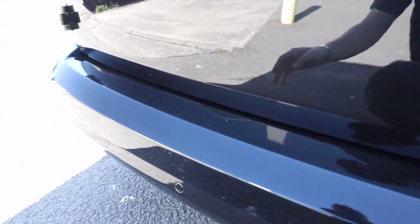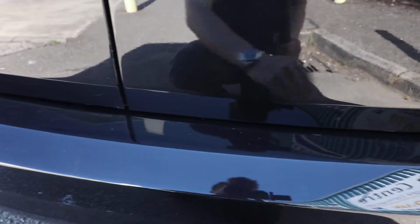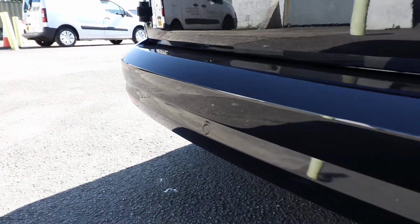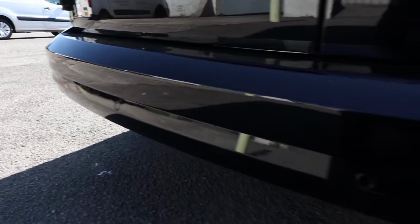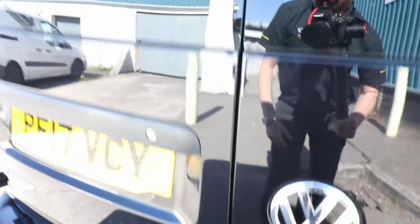Condition of the rear bumper is actually in really good order. A lot of the times when you get a color-coded bumper like this, the top of the rear bumper can often be subject to a lot of marks from loading, but this is in really, really good order. Along with the color-coded bumpers and mirrors on the Black Edition, you also get rear parking sensors, so those are all nicely integrated there into the rear bumper.